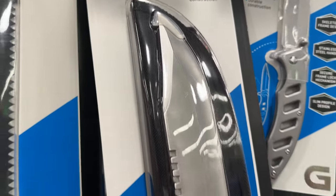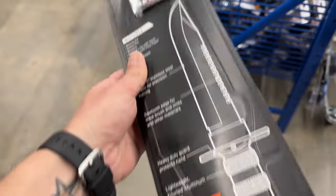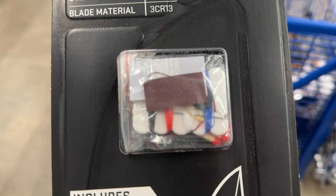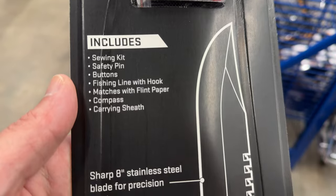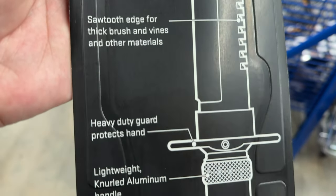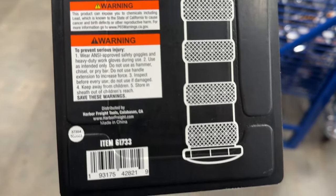Then I spotted this really cool survival knife for only $8.99. These are really fun and great to have. 8-inch blade. It comes with its own little survival kit that you can tuck inside the handle because it's hollow. Really cool. Includes a sewing kit, safety pin, buttons, fishing line and hook, matches, compass. Comes with a nice carrying sheath. These are great. We've all seen these growing up, and they're just fun to have. And for $9, that's pretty sweet.